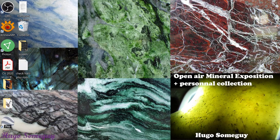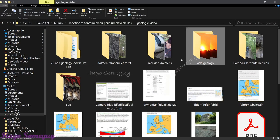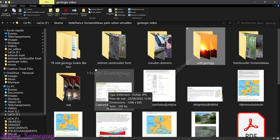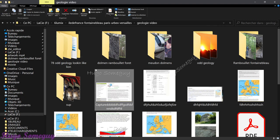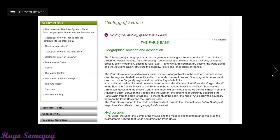Okay, so the topic of today will be geology in and around Paris and its surroundings. So I have made a couple of files, and first we're going to talk about the terrain, the landscape, right? So let's enjoy these little clips together.